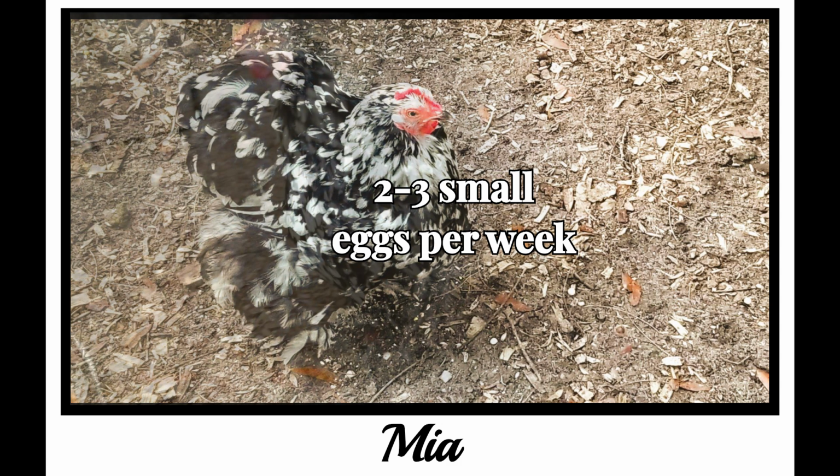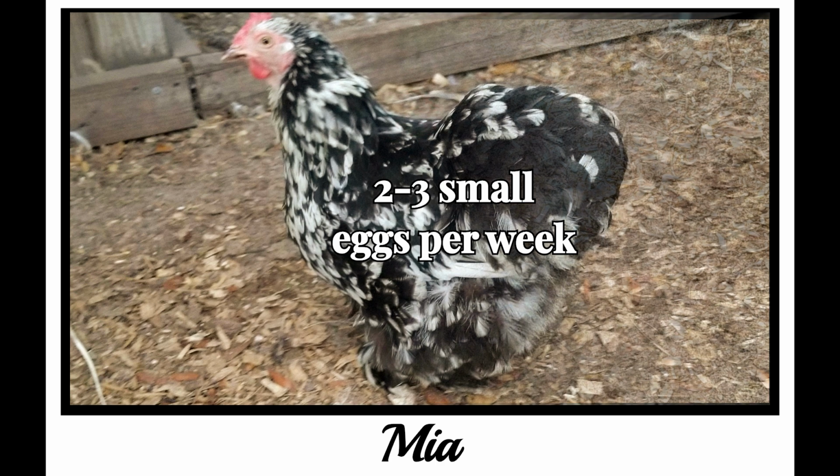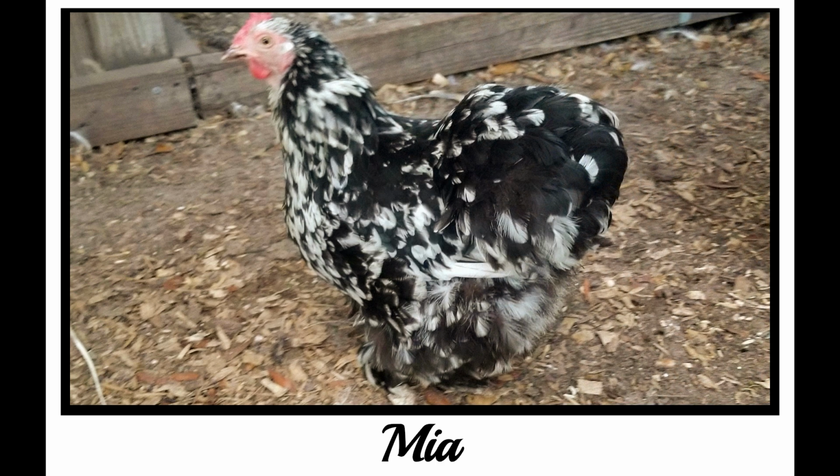Bantam mottled Cochins lay cream-colored eggs, producing around 2 to 3 small eggs per week, which amounts to about 100 to 150 eggs per year. Their friendly and docile nature makes them excellent pets. Mia is tiny, but she has a big personality and can hold her own among the larger chickens. Bantam mottled Cochins are known to go broody frequently and make excellent mothers.